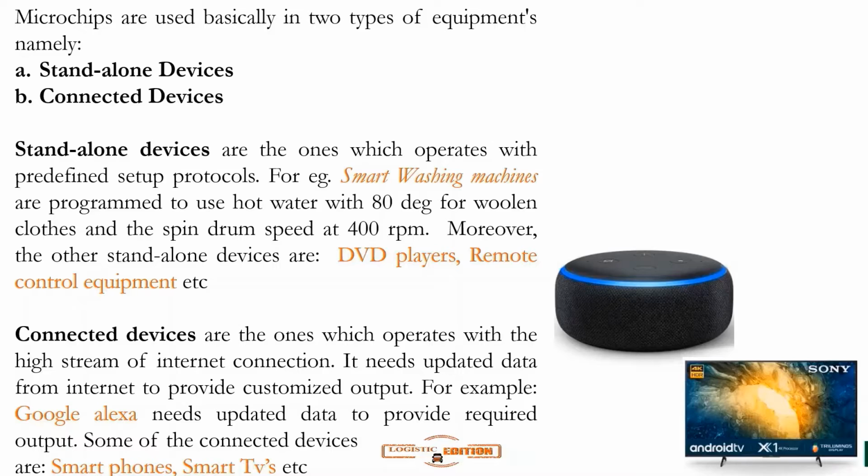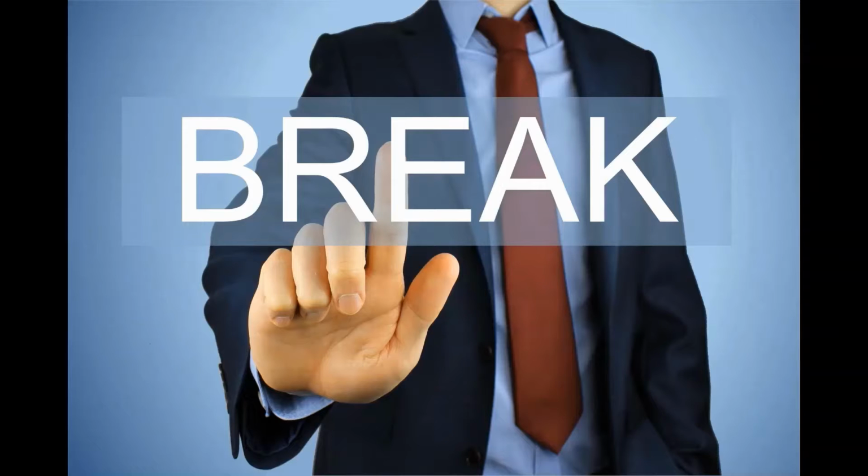Connected devices are the ones which operate with a high stream of internet connection. They need updated data from the internet to provide customized output. For example, Google Alexa needs updated data to provide the required output. Some of the connected devices are smartphones, smart TVs, etc. We will have an entertaining break to boost our memory cells.